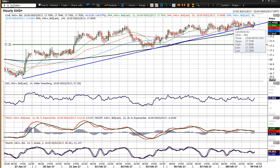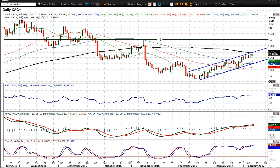So breaking out above yesterday's high at 1787 would be a near-term bullish move, but as I said, above 1796 would be that near-term breakout and then reopen 19 figure. So it looks like this silver chart is going to continue higher. However, it does have near-term resistance and needs to break through that to really continue.